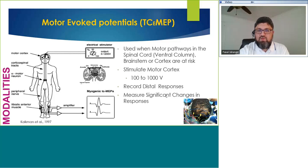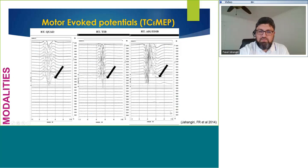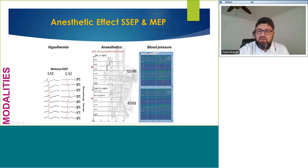So what we do is we put the electrode on the scalp, and we stimulate with a high voltage. We can stimulate from 100 to 1,000 volts. We typically use between 100 to 300 volts as a short burst of stimulation, and we look for a response in the muscles in the upper and lower extremity. And if there's any change in the responses, we immediately inform the surgeon.